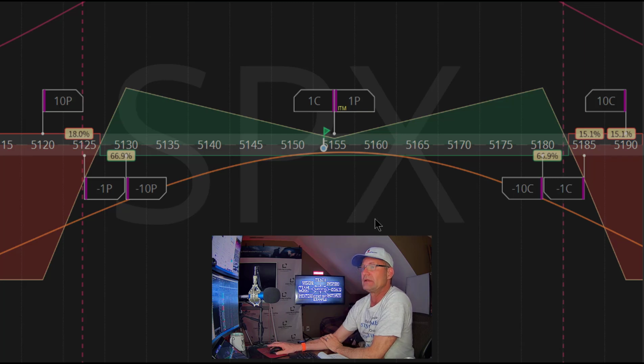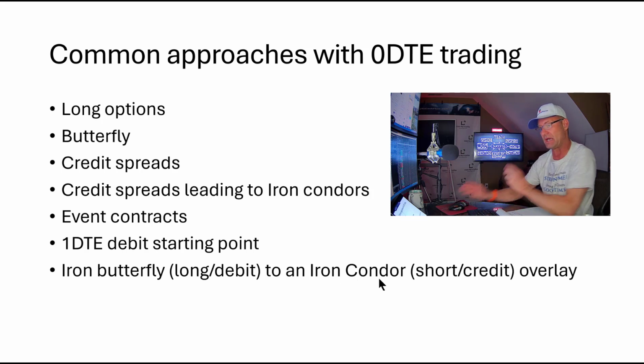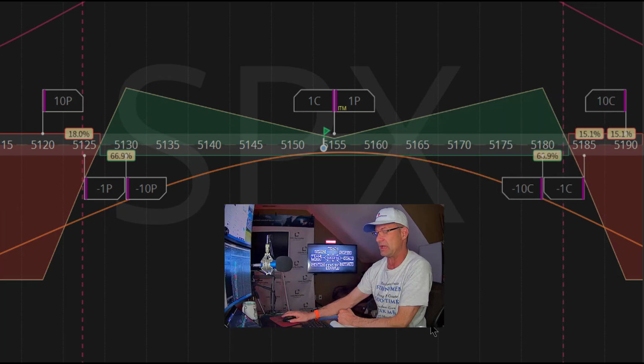So I love these setups right here. I love the idea of the 1 DTE debit starting point, and then the iron butterfly, and then if it's necessitated, adding a credit iron condor overlay on top of it, because they take advantage of what most people hate with 0 DTEs, and that is some huge unexpected move. And in these particular setups, you can actually benefit from those unexpected moves. So I really like those. I like this setup. Again, it was a pretty big hit in the trading room on Friday when we put that on, and it resulted in a really nice success for us, which with a credit spread, we probably would have been in a loss position.